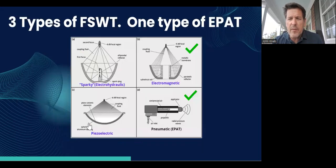All right. So there are 3 types of focused shockwave generators and only 1 type of radial shockwave device. Top left is a spark plug. That's an electrohydraulic. Bottom left is a piezoelectric disc, and top right is an electromagnetic coil. That's what we use. But today I think we're going to see the piezoelectric, or maybe yesterday you saw that.